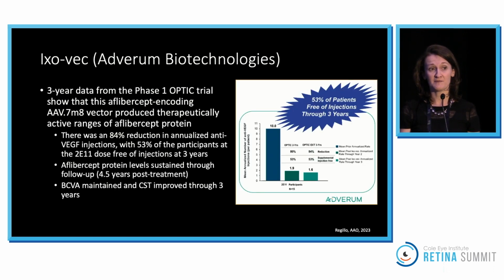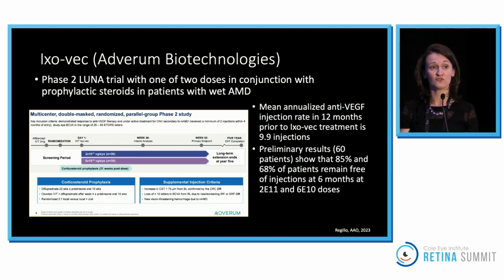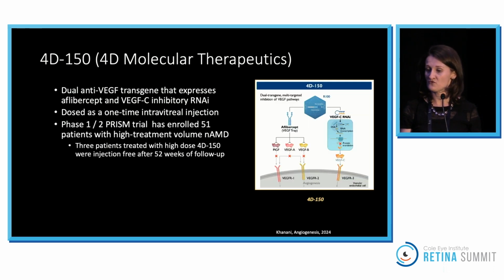The phase 1 OPTIC study looked at this, and we have 3-year data from this, which showed that there was also a meaningful reduction in the amount of injections that were needed for these patients, including at certain dose levels. There were 84%, as well as 50% or 53% of the participants who actually didn't need any injections at 3 years. The phase 2 LUNA study, which has enrolled 60 patients, also showed that over 50% of patients actually needed no injections at 6 months at 2 different doses as well.